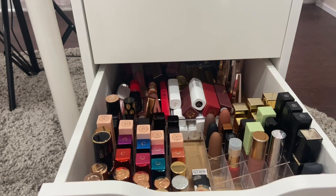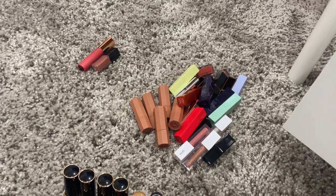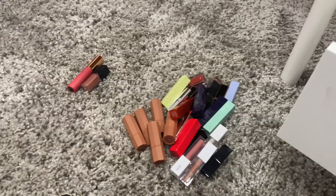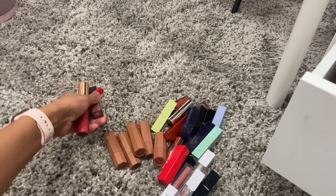of my lipsticks. And then I have some extras right here, and a few little extras over here. So let's tackle, actually let's just tackle these really quick since they're just kind of on the floor and needing to be either decluttered or kept.